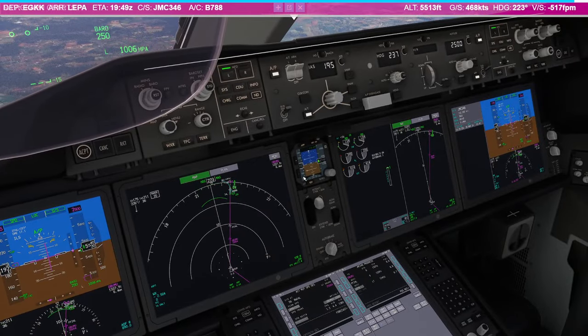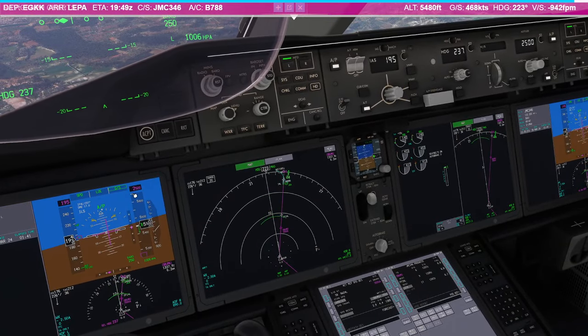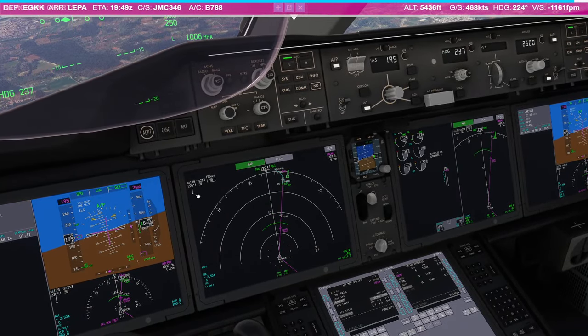I'm just going to arm the approach. Speed, lock, glide slope. Let's go flap 5. I want a bit of drag as we start heading down the slope.